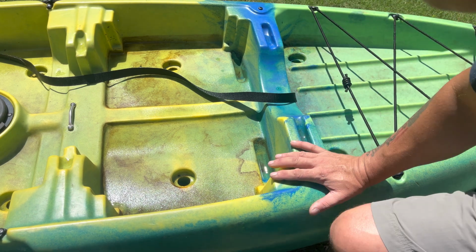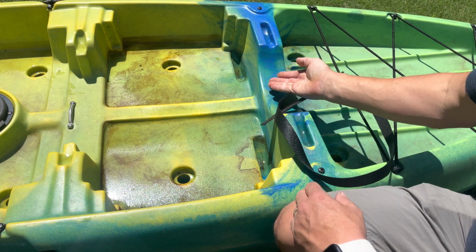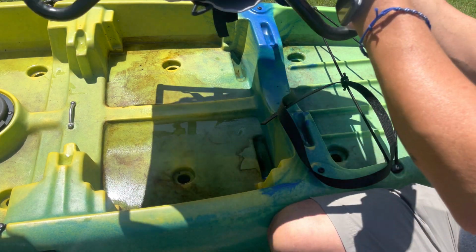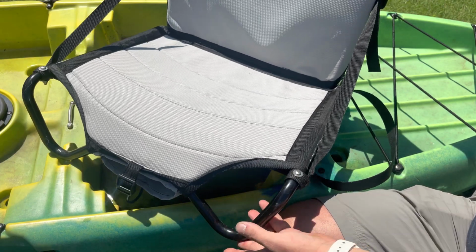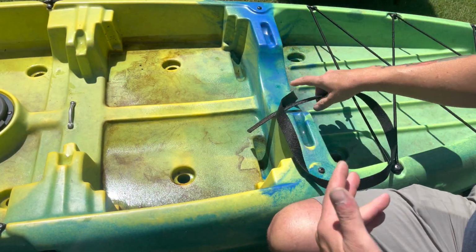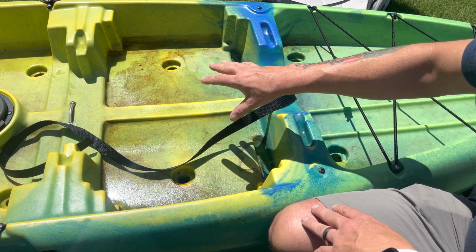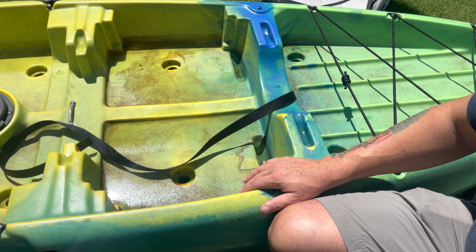Now as we're back to here, the way this works, this is the seat strap. What this does is this goes over the back of your frame, underneath that, and then there is a buckle on the very front of this seat right here, which allows you to cinch it down in the high or low setting, and it keeps your seat with you if you flip your boat, which if you're out in a kayak for any length of time, you're going to flip your kayak. That's just going to happen. When that happens, your seat's not going to go anywhere. That's a $200 seat to replace, so take good care of it.